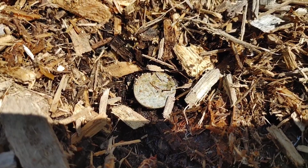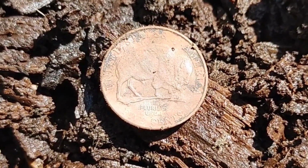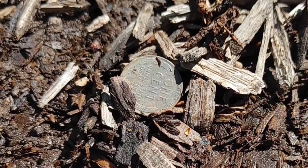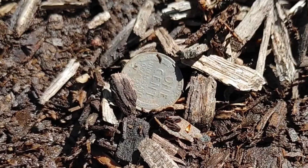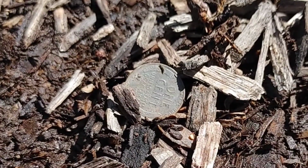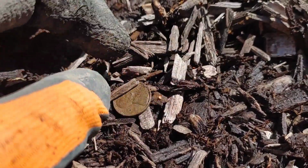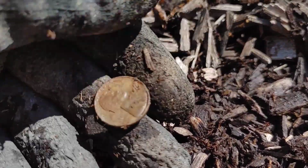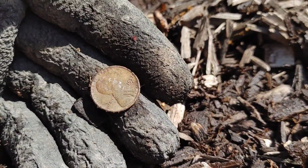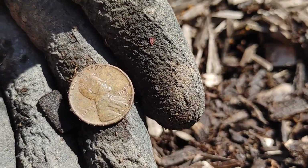Another nickel. Buffalo nickel, just not an old one. Dime. Another dime. Alright, this is the kind of stuff that doesn't make sense. Just under this playground mulch, which means this is a fresh drop. A wheat penny. So I guess sometimes people still carry these things, not really knowing, or at least not caring what they are.